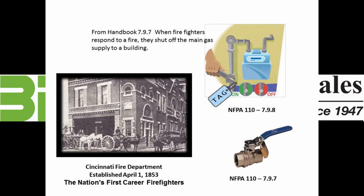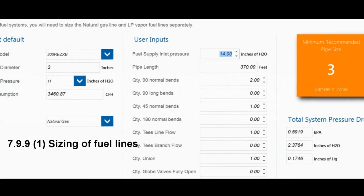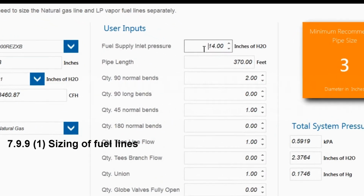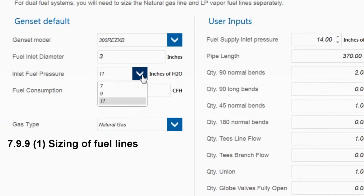The gas supply to the emergency power supply, the prime mover, should be designed so that it's not inadvertently shut off. Sizing programs have the ability to help size the fuel lines, be it for natural gas or liquid propane, and some projects have both.